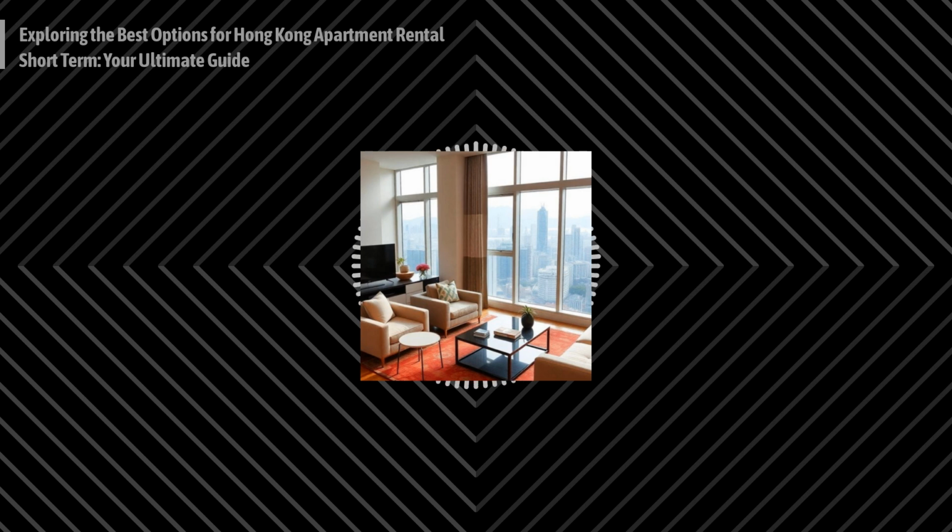Crispy on the outside, soft on the inside. They're a real Hong Kong street food icon. Oh my gosh, I can feel my stomach growling just thinking about it. Yeah. Okay, got to resist the food coma for now.